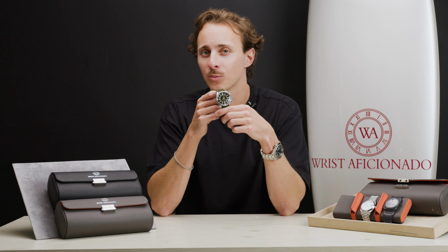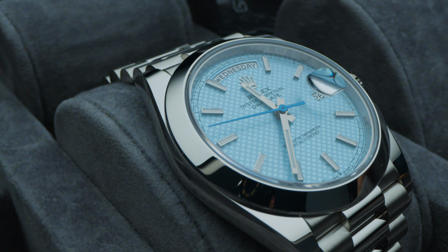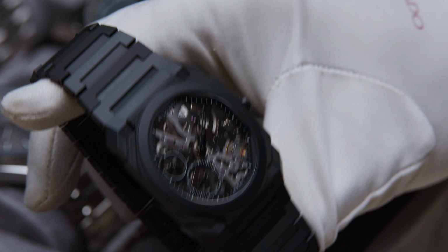The dial on this is an ice blue diagonal motif dial. This watch doesn't come with your typical fluted bezel that you often see. This watch actually has a smooth bezel, which I think is paired well because it doesn't distract you from the ice blue diagonal motif dial. Personally, I think this is a very classy looking piece. The reference number on this is 228206, and it comes in a size of 40 millimeters. And we have this priced at $64,900.